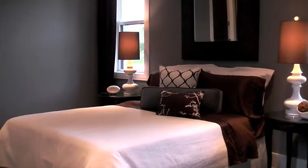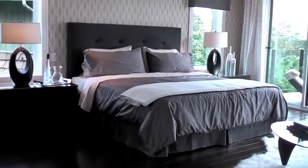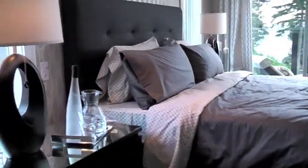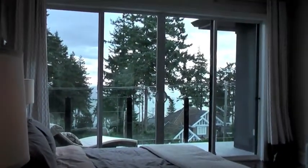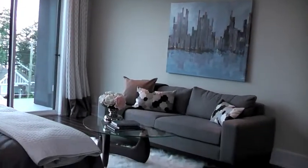Just one of the upstairs charming bedrooms. Principal bedroom. Here we go. Have a gander at this and at the view outside. Beautiful sitting area to read a book before bed.